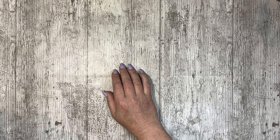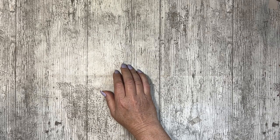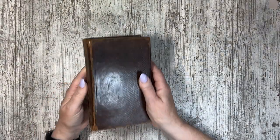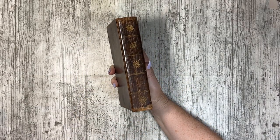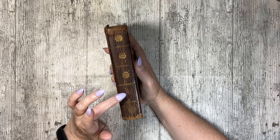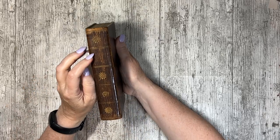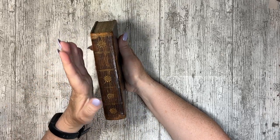So let me start with, I won't say the thing I'm most excited about, because I'm excited about it all, really. So I got this. This was, I think, the first thing I bought. And how beautiful is that? It's upside down, so it's got written on there what it is. Basically, it's a New Testament, but it's in Welsh.